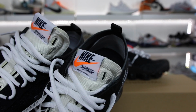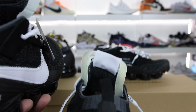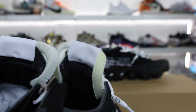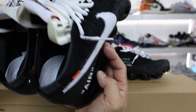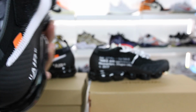The tongue looks pretty good. You could see it looks pretty much the same. This is authentic, this is a replica. You can see it wraps around somewhat the same, a little bit sloppier build and a little bit puffier on one than the other one. The insoles look really, really similar. Obviously that sticker down there is on the replica pair.